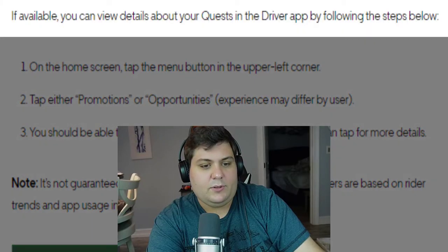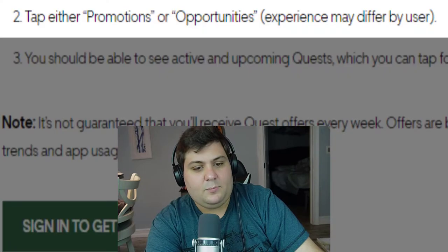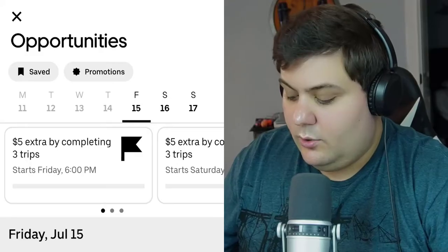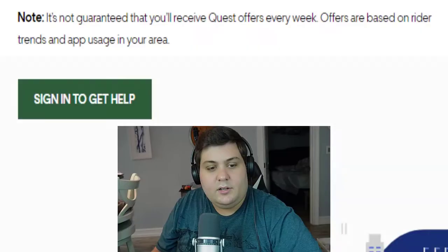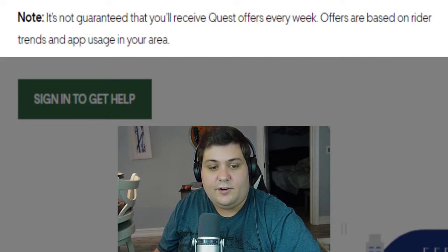If available, you can view details about your quests in the driver app by following the steps below. On the home screen, tap the menu button in the upper left corner. Tap either promotions or opportunities. Experience may differ by user. You should be able to see active and upcoming quests, which you can tap for more details. You are also able to see the boosts that way. They will actually give you a calendar showing when there'll be boosts in your area. Note, it's not guaranteed that you'll receive quest offers every week. Offers are based on rider trends and app usage in your area, which makes sense.